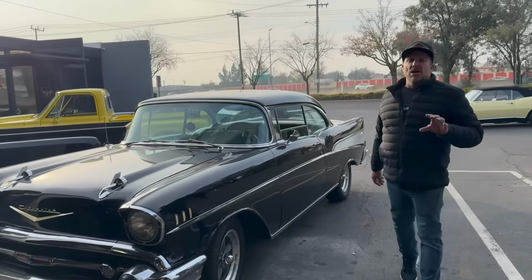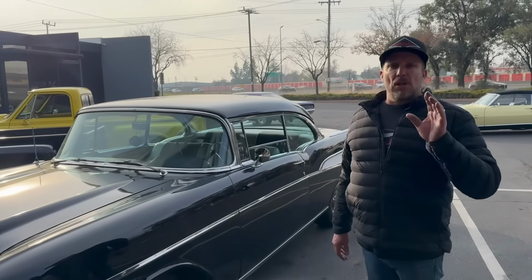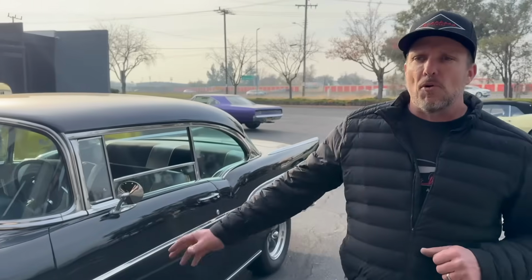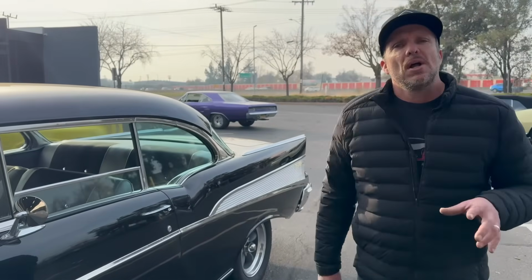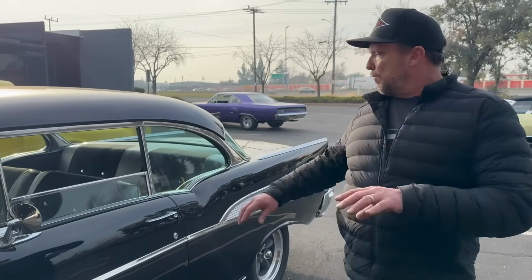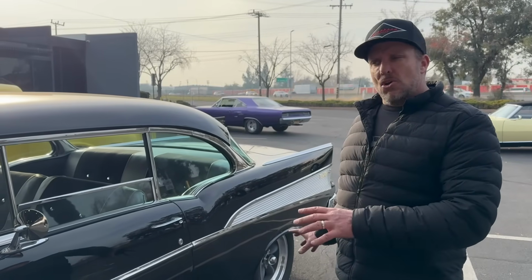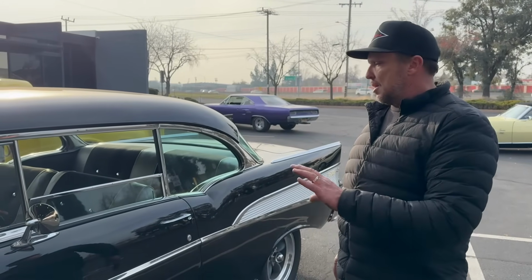So as we talk about not getting stuck in that pitfall of a project car, buy something nice, buy the most car you can afford. It's going to come down to how you're going to use the car. So if you want kind of a classic collector, really neat events car, a lot of guys are going to get into these classics.